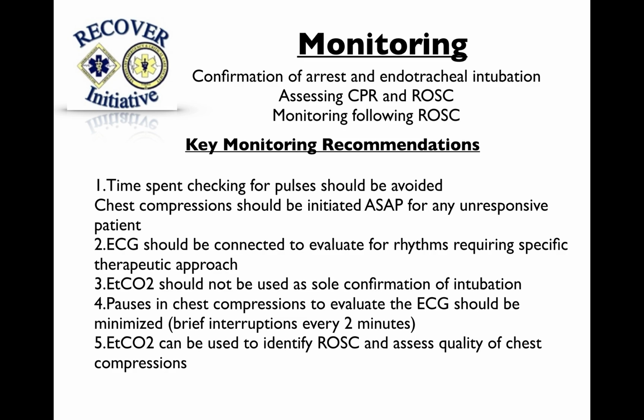The pauses during the chest compression are only aimed to evaluate the ECG and should be minimally extended. So a few seconds, less than 10 seconds should be the most that you leave the patient uncompressed, and they should not be more often than every 2 minutes.